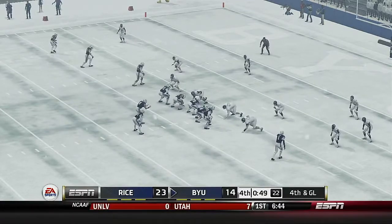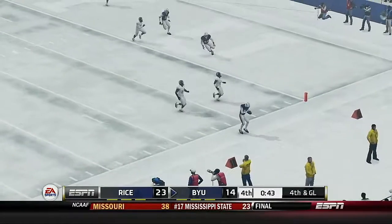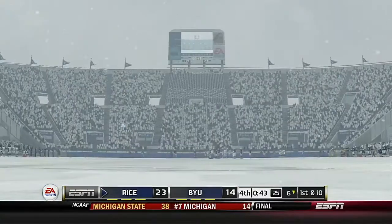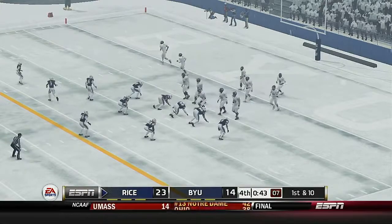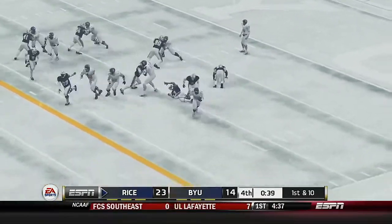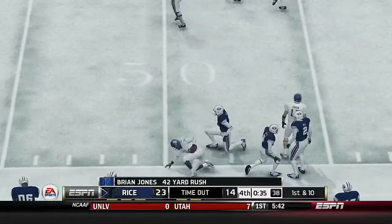Five wide. Now he tries to buy some time. He goes out of bounds. Right around the 6-yard line. So now both teams come trotting back out onto the field. He's out to the 30. And he's finally taken down at the 48-yard line.